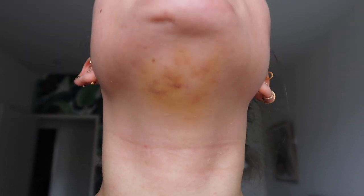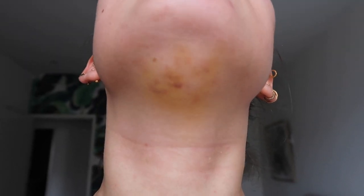It's kind of gone hard. It does go hard where it's killing the fat, and eventually that bit goes and it just disappears over time. But it is hard at the moment. And I feel like there's a little bit of fluid draining out, just a little bit. If you can see, it's still a little bit bruised where they injected.